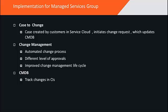So I talked about this: the case is converted into a change request within Remedy, and then there is a CMDB and CIs and associated life cycle. We handled it, and the important thing about CMDB, which comes along with Remedyforce, is that you will be able to do things like collision detection, impact analysis.